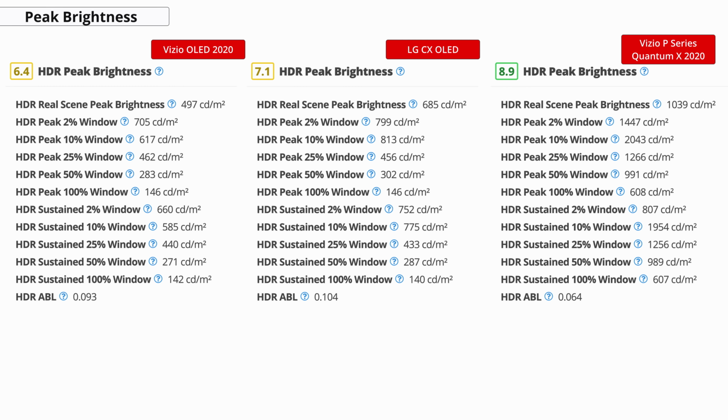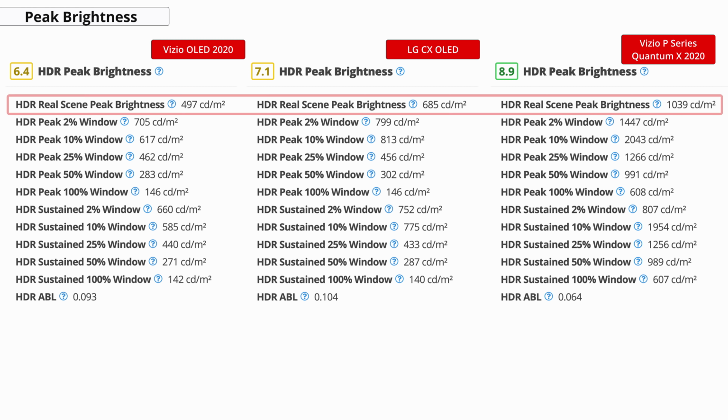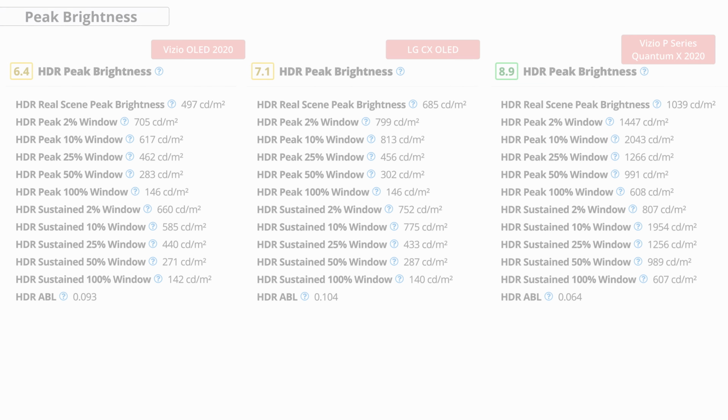If we move on to HDR peak brightness, it's the same story, and the Vizio OLED is slightly dimmer than the LG C10 and significantly dimmer than the Vizio P-Series Quantum X 2020. While generally you want a nice bright TV for HDR content to really help show the differences between shading and highlights, OLEDs tend to still really pop with HDR thanks to their perfect contrast and extremely deep and inky blacks.